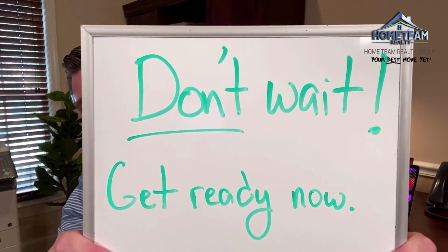Don't wait until you're ready to move to start preparing financially to buy a home. If you're like the vast majority of buyers, you'll finance your purchase with a mortgage loan. And by preparing a little bit in advance, you can avoid the common delays and roadblocks many buyers face. The steps involved to secure a mortgage can seem overwhelming, especially if you're a first-time buyer. But by following these 3 simple steps, it'll set you on your path to homeownership.